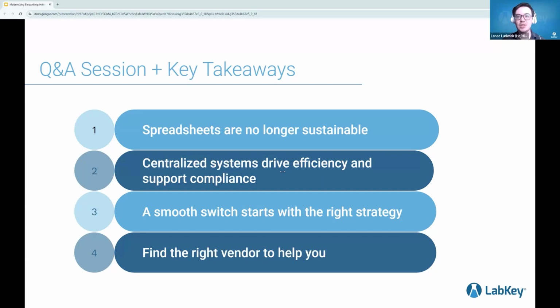Third, a smooth switch starts with the right strategy and plan. Make sure you include everyone that will be using the system and document what your requirements are. It can be overwhelming, but you don't have to do this alone. And that leads to the last point of finding the right vendor to help you.